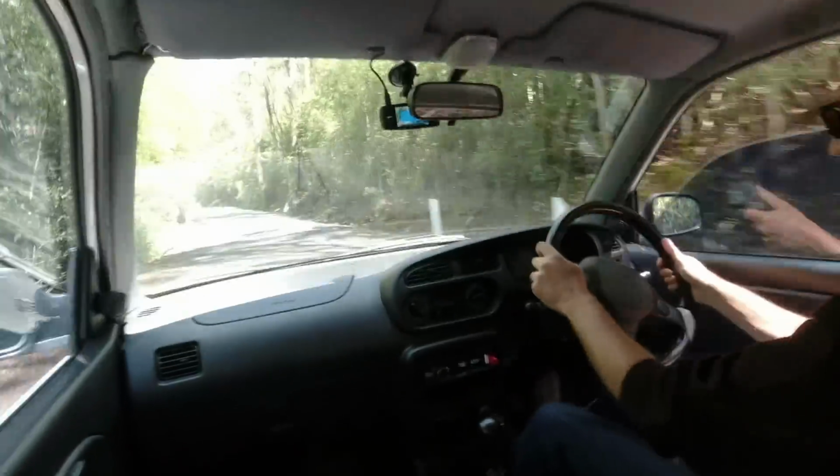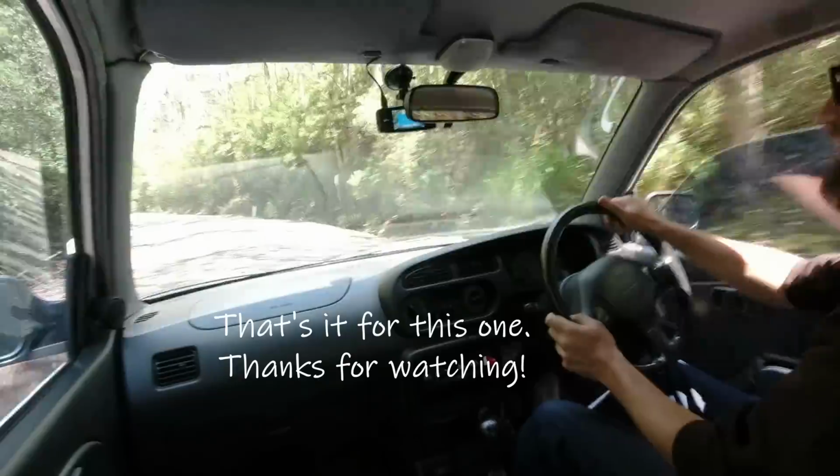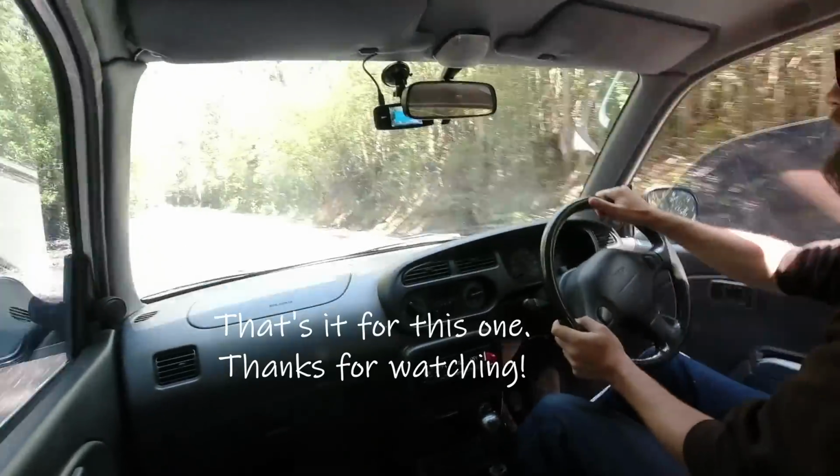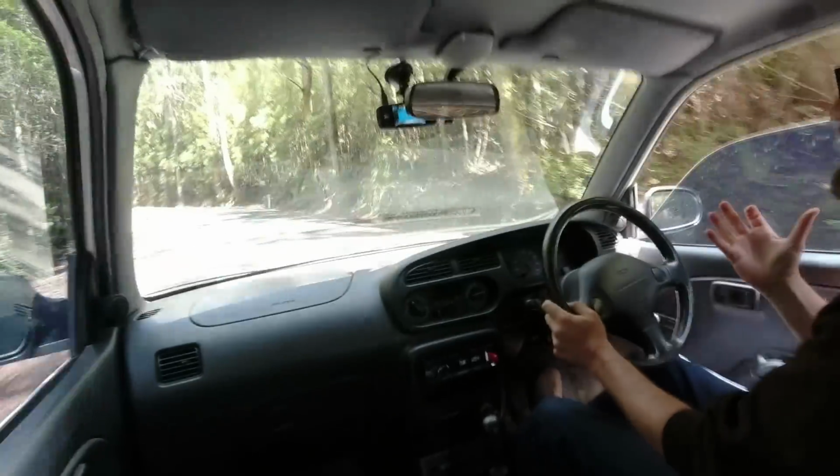It's amazing how readily it can overpower the tyres. I think it's running on 155s or 165s even, but it's just got instant grunts.